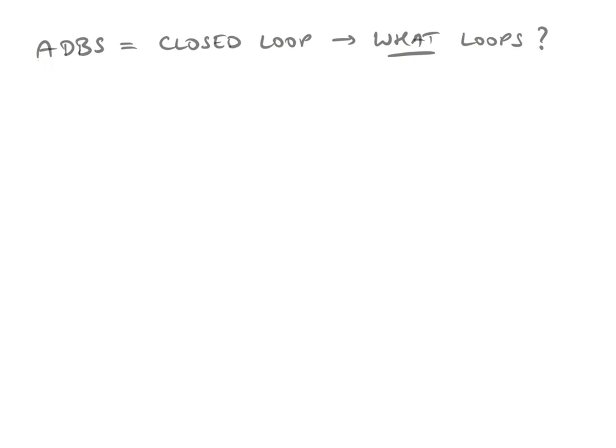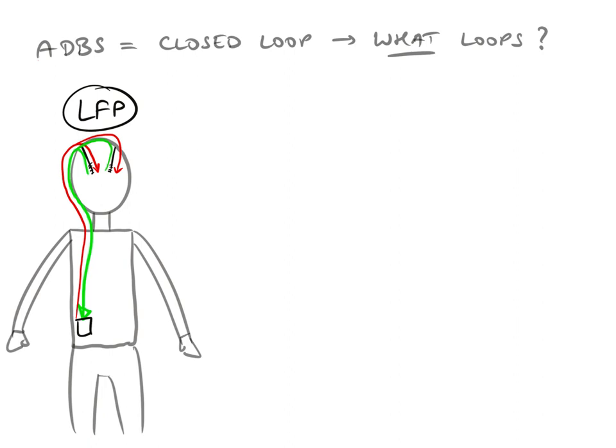Adaptive DBS is also called closed loop DBS. So you pretend you're going to close a loop. Then the question arises, what loops? What kind of loops could you close? Well, the first one, it's one of the most well-explored options in adaptive deep brain stimulation. It's based on the local field potentials, LFP.